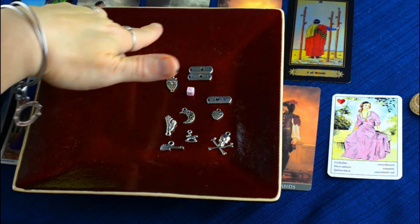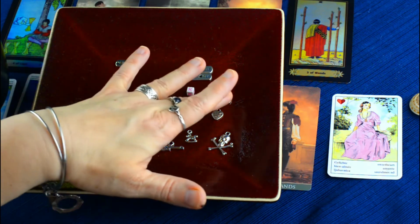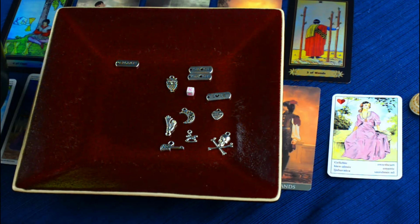First of all, the Enough. The Enough, to me, in this case, goes along with, it's enough of going off into the world and going along with all of that.